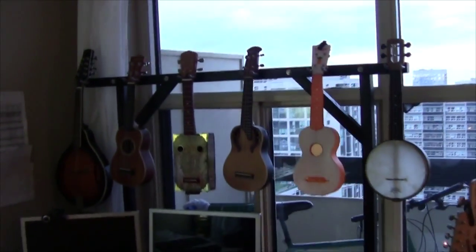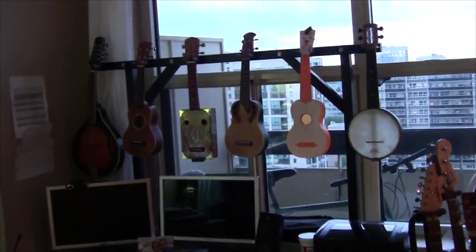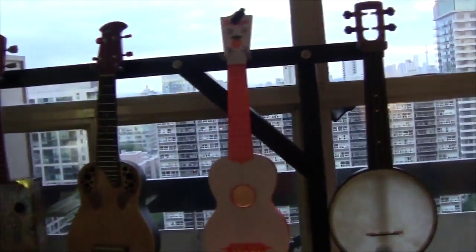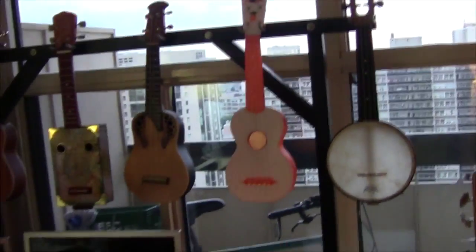Above that, I have this rack that I made for that desk, which is for keeping some of my ukuleles on. And it's really handy, you can be just sitting in your chair there, and you can just reach up and grab one of them and just start playing it. You don't have to go into a case and pull it out.